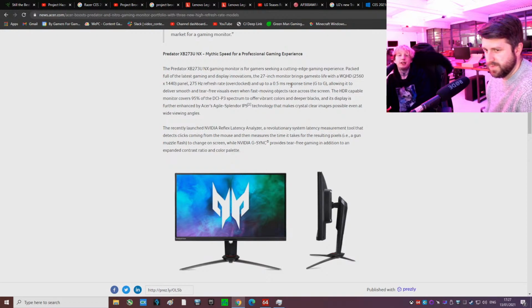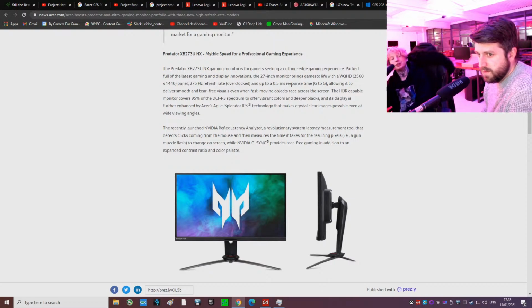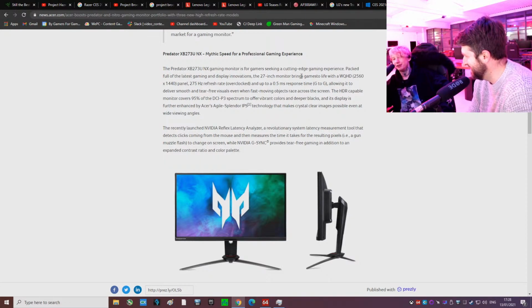Yeah, if it's true, it's technically capable of being twice as fast as a 1 ms rated monitor. So that's going to give you an advantage if you're into esports. Yeah, I mean, it definitely looks like they are going for the esports crowd with that. I don't think you can move at 0.5 milliseconds, but Superman could. Well, if he's watching, found a monitor for him.